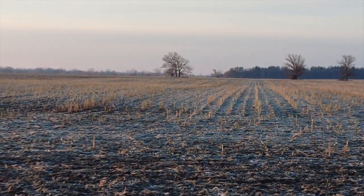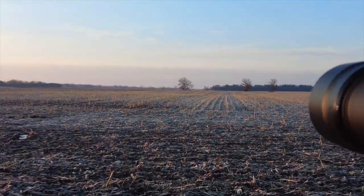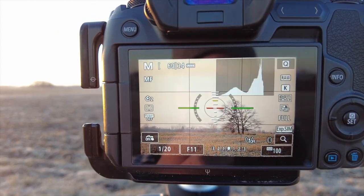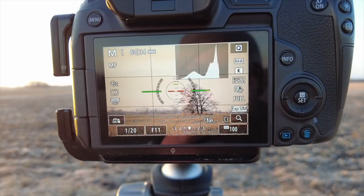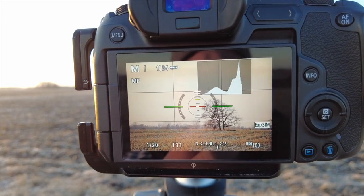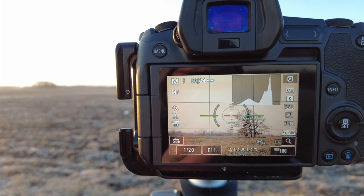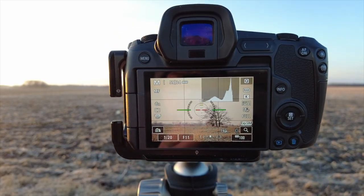Using my telephoto, I'm not completely wrapped out, but it is getting close to full extension. It's a 100 to 400 Tamron lens. But yeah, very minimalistic kind of photo, lone tree, and that's something that I do love a lot, something very simple to shoot.